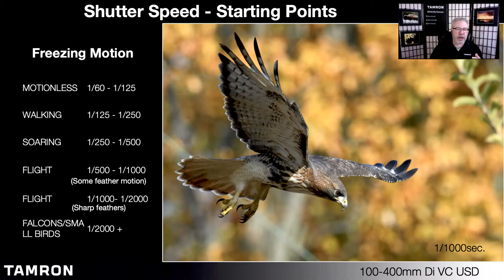If you want a little motion blur to the wings or to the feathers, a 500th or maybe a 250th of a second. As you can see, this shot is at a thousandth of a second, and everything is nice and tack sharp there, all the way out to those tiny, very fast moving feathers at the tip of the hawk's wings. Now, this is a captive animal with a raptor rehabilitation group that was flying between two handlers. And again, here we're at a thousandth of a second. We're at a fairly large aperture, so the bird is isolated from that nice fall color in the background. And you can see exactly what the photographer's intention was when that shot was made.